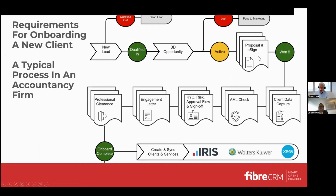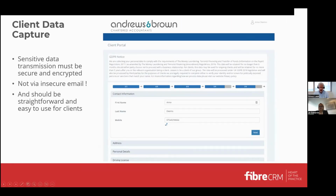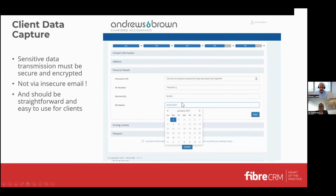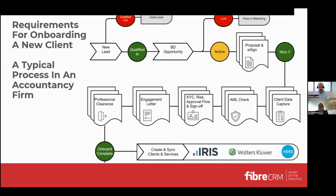So then the customer signs that, and you then need to capture data from the client. In this example, you want to give a customer a branded portal where they can go into the system, fill in their details, upload any passport information, and all that information is captured securely. It's all encrypted, so from a GDPR perspective, it's nice and safe, and they submit it, and that information comes back into the client record in the onboarding system. So now we've got the whole journey from lead to opportunity to proposal generation to client data capture, all in the one system.